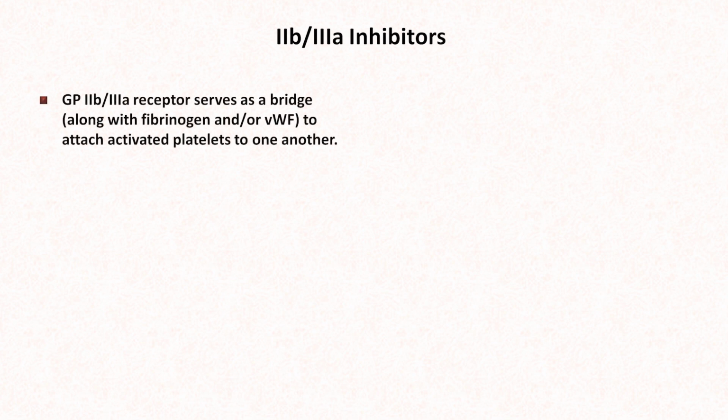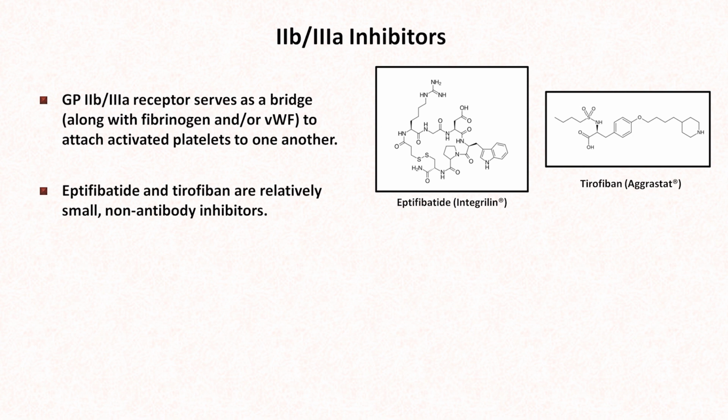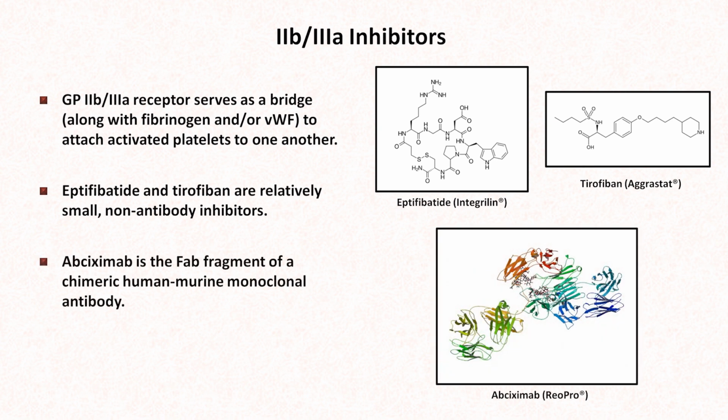The next class of medications is the GP2B3A inhibitors. Recall that the 2B3A receptor serves as part of a bridge, along with fibrinogen and von Willebrand factor, to attach activated platelets to one another. Inhibitors essentially prevent these receptors from doing that job. As mentioned at the beginning of the video, there are three members in this class. Eptifibatide and tirofiban are relatively small, non-antibody inhibitors, while abciximab is the Fab fragment of a chimeric human murine monoclonal antibody. All three of these drugs are given via continuous IV infusion.